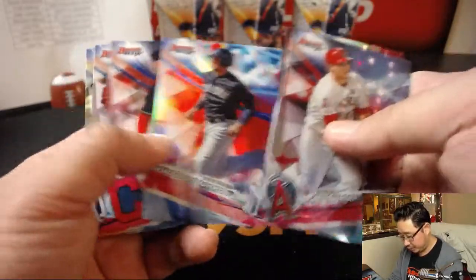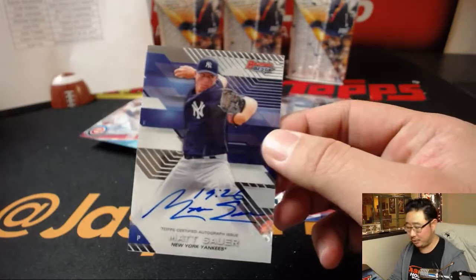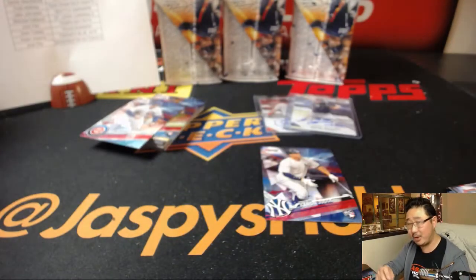Aaron Judge. There he is again, Matt Sauer. Two of them for JKJ. Looks like you're starting your Matt Sauer PC.